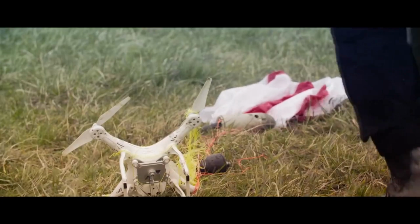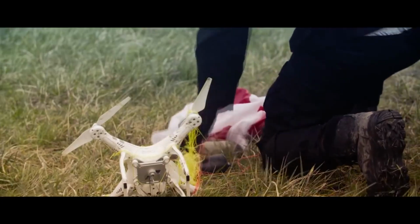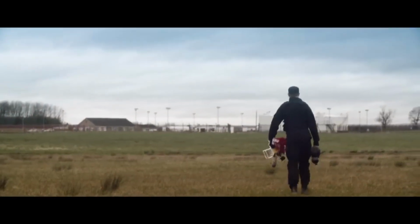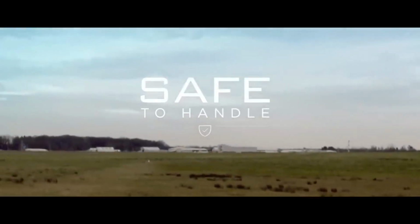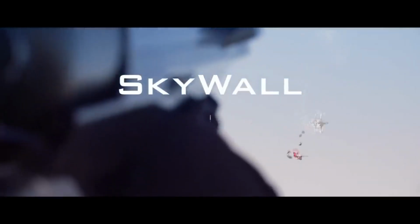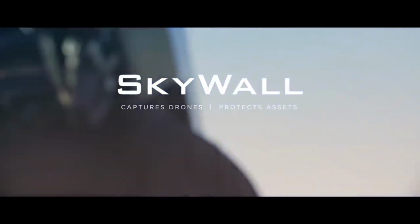Other features can also be included, such as audible and visual alarms and tamper-proof marking systems. The system is de-energized when not in use, so it is safe to handle and transport. SkyWall captures drones, protects assets.